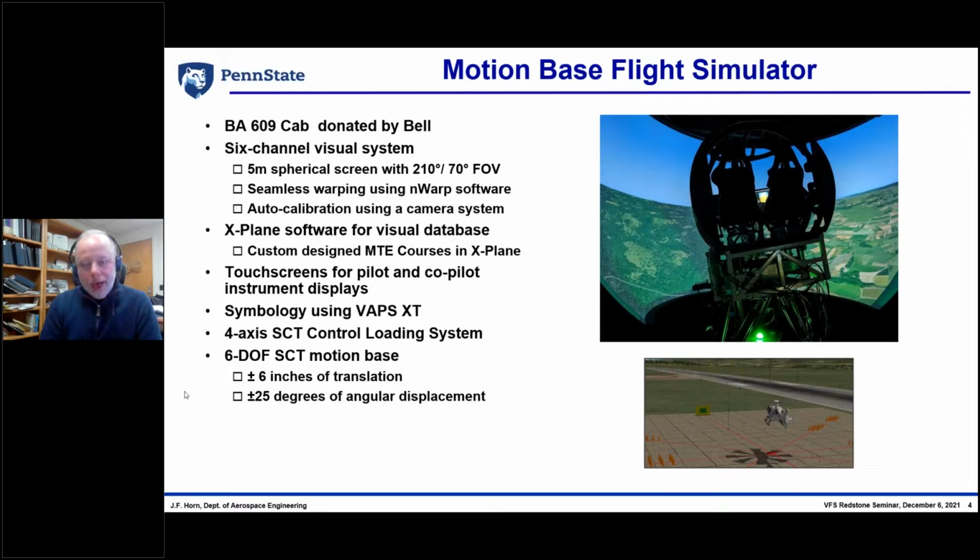And then I interact a lot with a company called Simulation Control Technologies up in upstate New York, and we've purchased both a control loading system and the motion base from them, and we've had great success with their equipment. The motion base is fairly limited travel. As you can see, it's motion within a dome, so we have to do visual compensation to not double count the visual display changes in attitude. But that was a pretty cost-efficient system we did there.